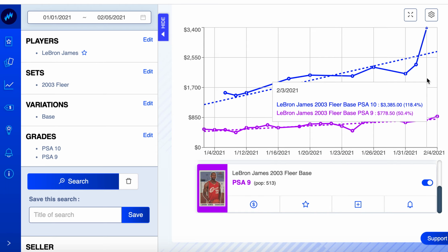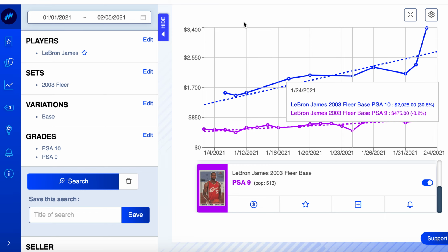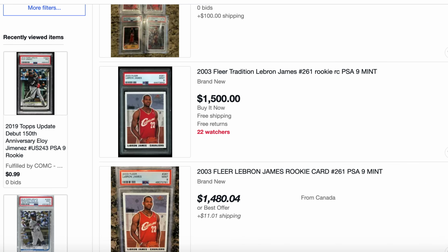Maybe 5G for the 10 isn't that out of line. Depends if you want to spend that. And then I'd say a G to 1,500 might be in line for the 9. This is just crazy. I'll leave links for those. You make your own decisions if you want one.